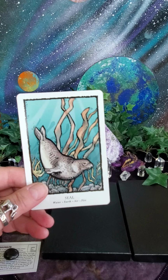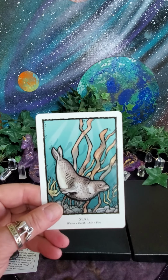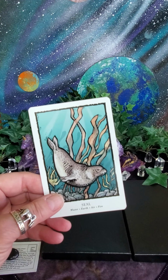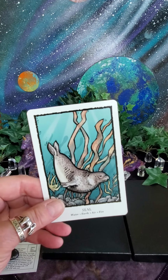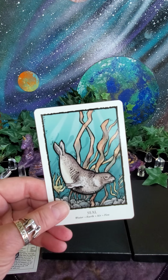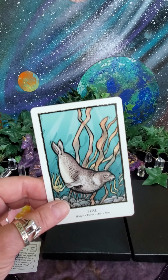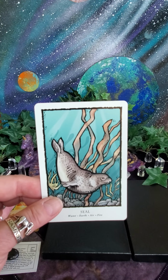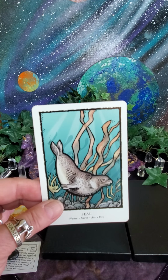So let's talk about the seal. The seal says, the most common reference to seals in folklore tells how they emerge from the deep and come ashore to mate with humans. In order to do this, they must shed their skins and take on human form. Their true origins only revealed when the hidden skin is discovered.